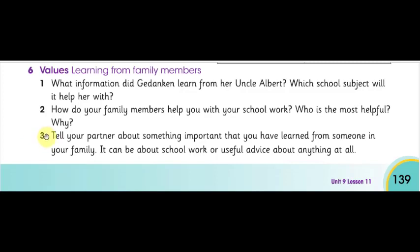Okay, finally, tell us about something important that you have learned from someone in your family. It can be about school, work, or useful advice about anything at all. It'll be pleasant to hear this from you.